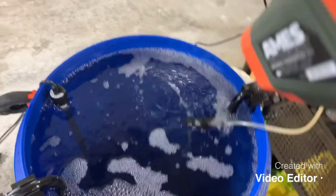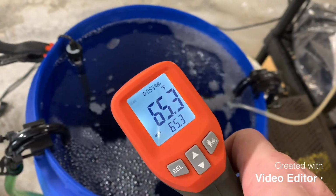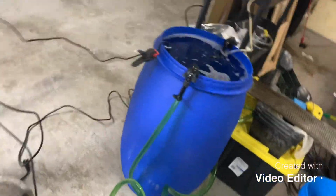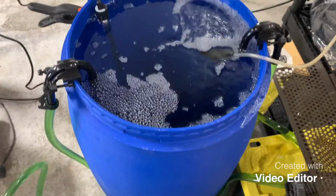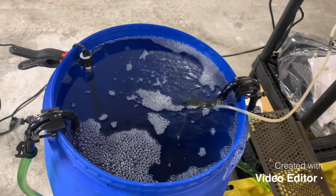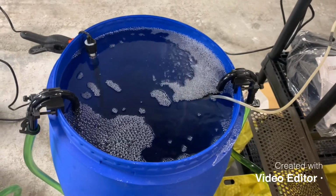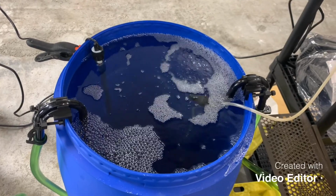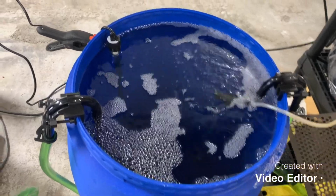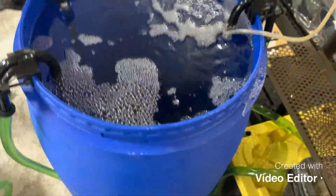Our water temp, 65 degrees. Been warming it up by about 8 to 10 degrees per day. I want to get her to 70 degrees so his own antibodies and defense mechanisms inside his body start working again. So yeah, so far so good. Seems to be working all right. Quarantine is doing the trick so far. Got a little aquarium heater in there to get her heated up, so things are coming along on that front.